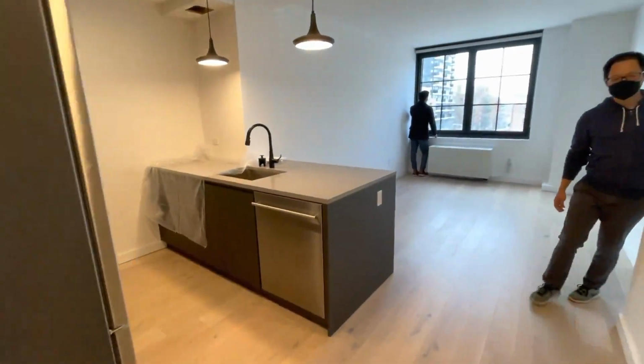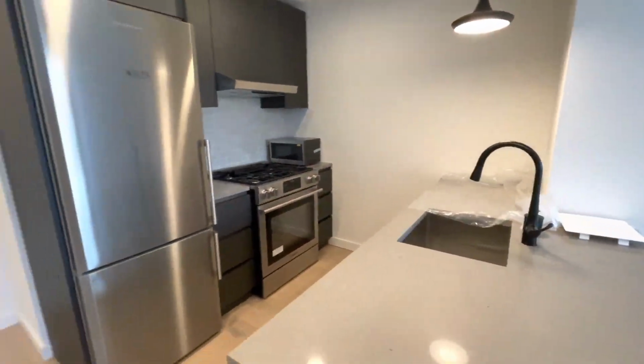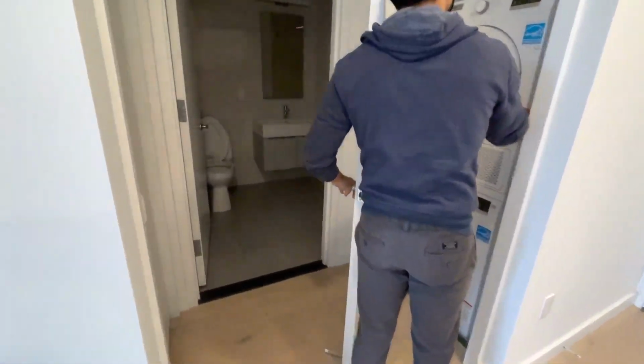And here's another 1-bed, 1-bath unit with a slightly different configuration, same kind of modern appliances and furnishing, which is totally up my alley.